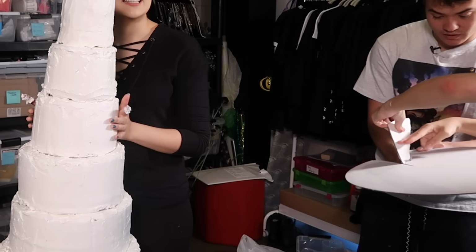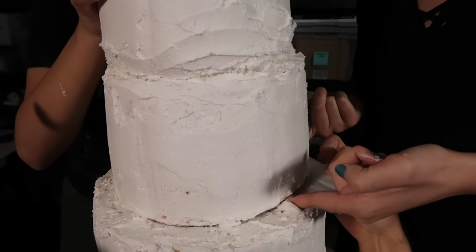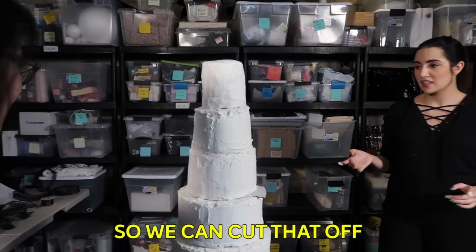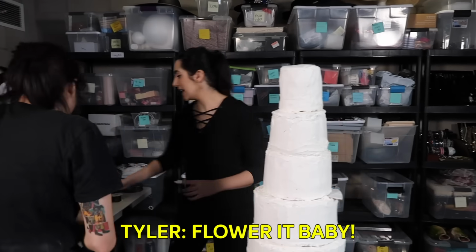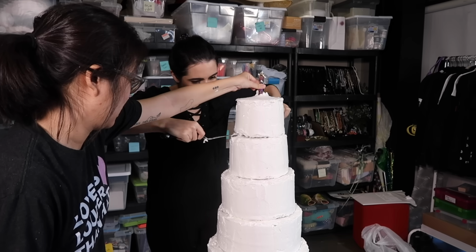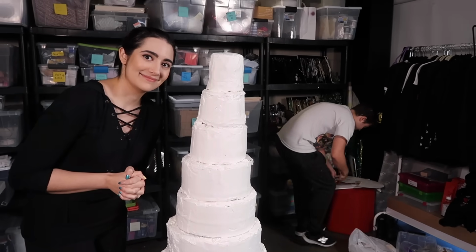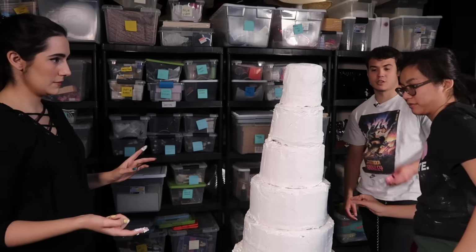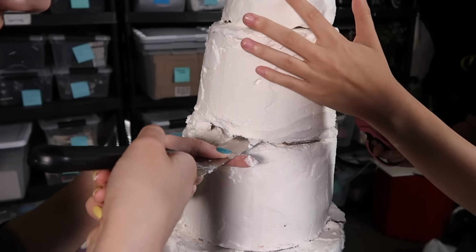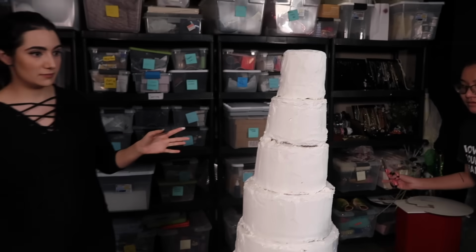We're gonna try and make a little shim out of cake board and put it right here because it's this layer that's leaning them all over. That actually is doing something. So can you cut that off and put a flower there? Yeah! Flower it, baby! While we were stacking them, we tried to put our cakes on as evenly as possible, but they're still wanting to lean. All right, now it's this way. What if we shim right here? Right in the front? Yeah. It's like we're feeding a monster. It seems like the shims are helping, but I still think we'd better add our finishing touches fast.